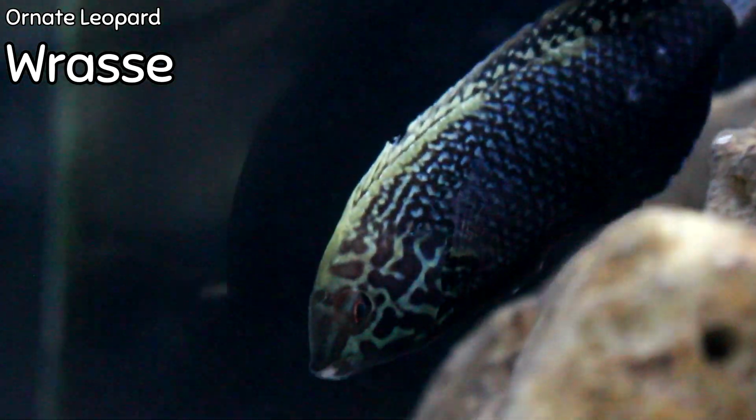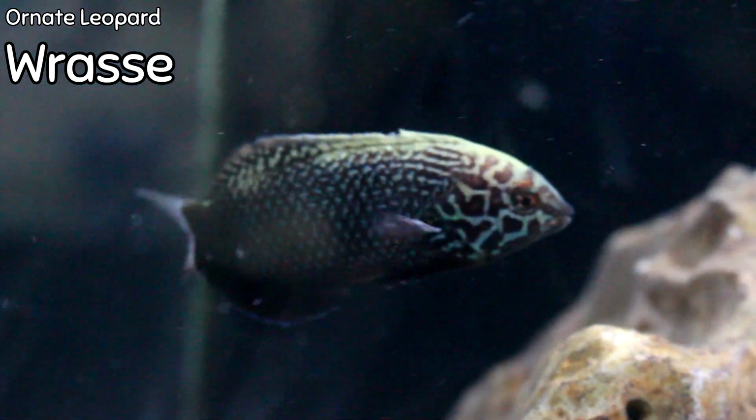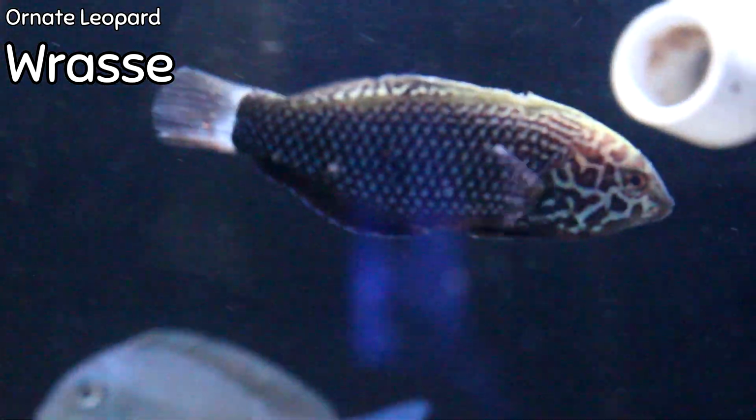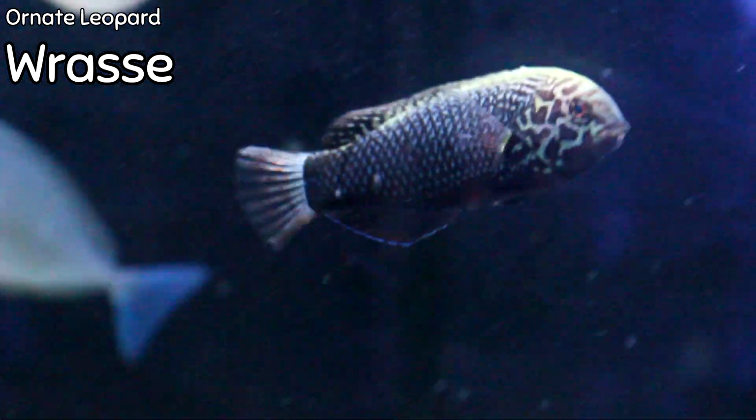I've had this specimen just long enough to where I'm going to try to feed him today. Leopard wrasses usually are pretty good about switching over to frozen. I'm excited to watch this guy eat and see him, I don't know, color up a little bit more for you. But this leopard wrasse is stunning. I don't get the ornates in very often, so definitely come grab him up.